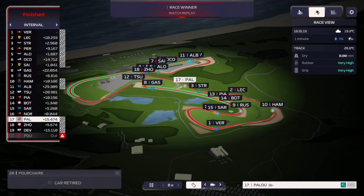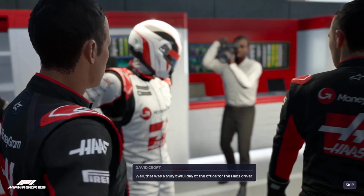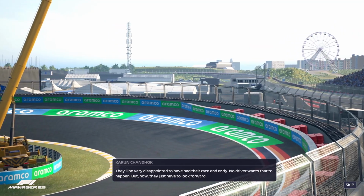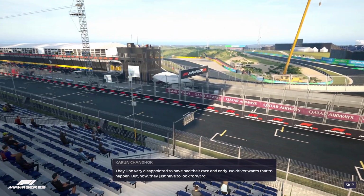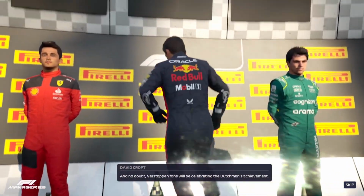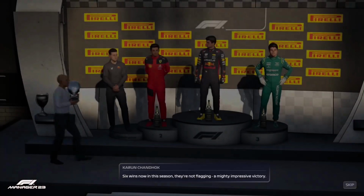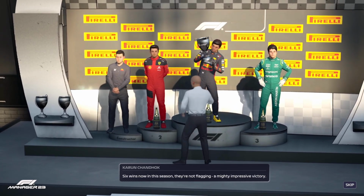And today's winner. Well, that was a truly awful day at the office for the Haas driver. They'll be very disappointed to have had their race end early. No driver wants that to happen, but now they just have to look forward. And no doubt, Verstappen fans will be celebrating the Dutchman's achievement. 6 wins now in this season, they're not flagging. A mighty impressive victory.